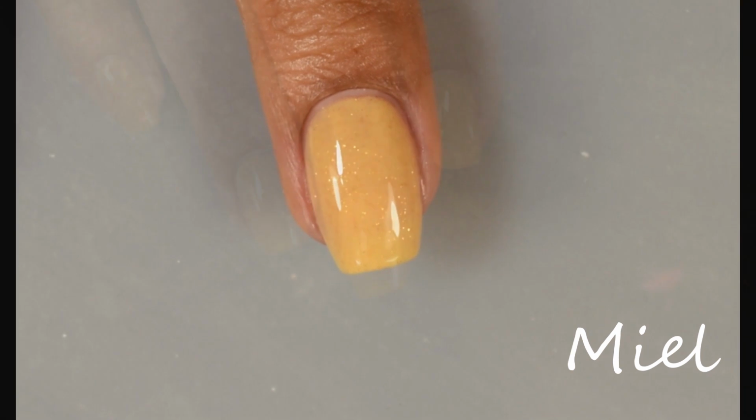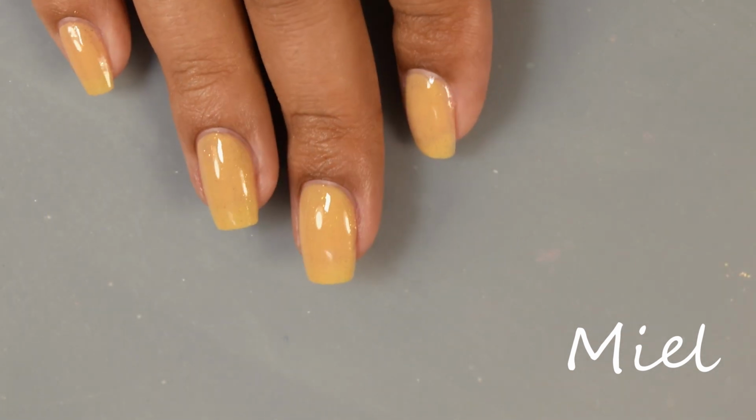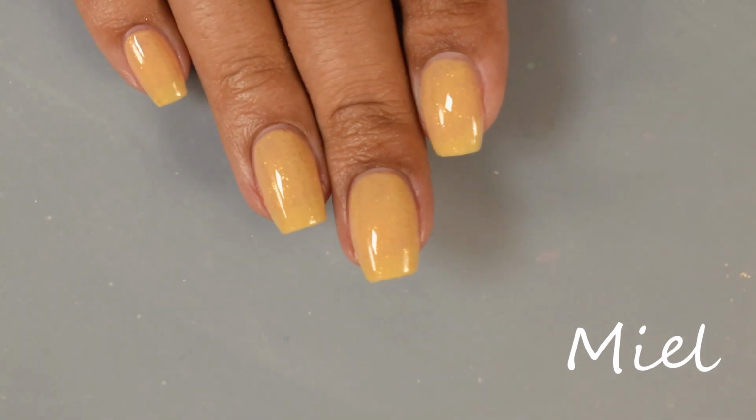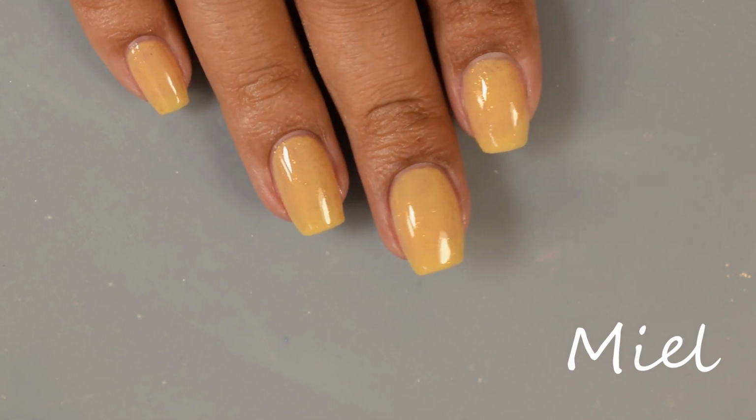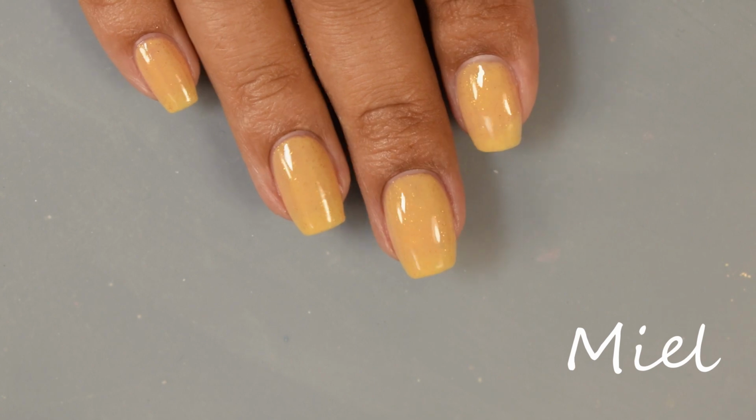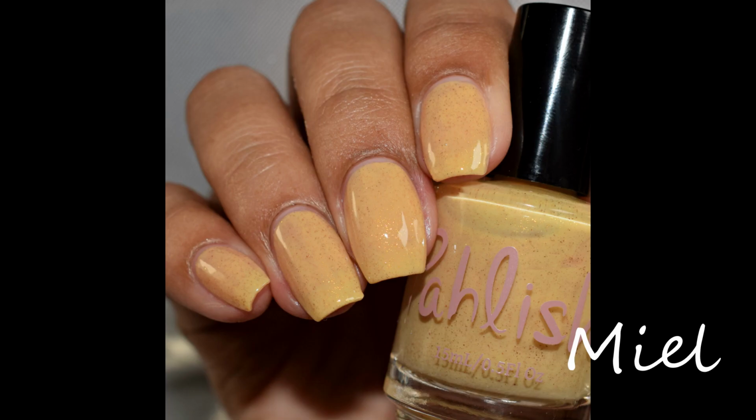So once again, full hand shot, we've got a glossy top coat here, and you can see those lovely little flakes. In person, please note that my smile line, how you're seeing it on that full hand shot, is not as apparent as when it's under really bright lights.